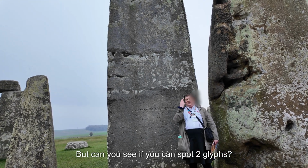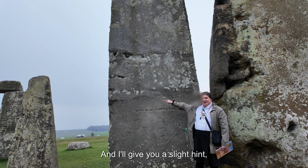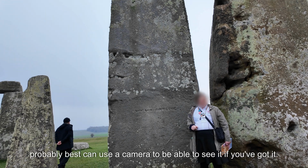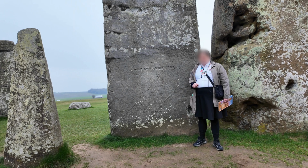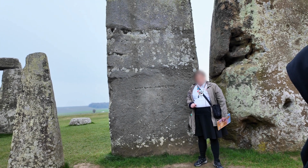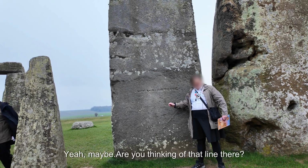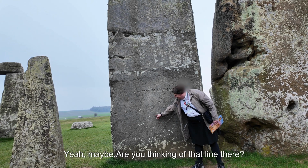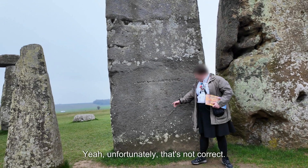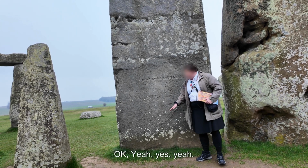But can you see if you can spot two glyphs? A glyph of a dagger and a glyph of an axe head. I'll give you a slight hint: look down. If you can't see it, it's probably best to use a camera. It's quite difficult. Anyone see it? If I show it to you? Were you thinking of that line there? No, unfortunately, that's not correct. So there's the dagger, and there's the axe head there. It's what's inside.